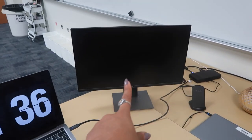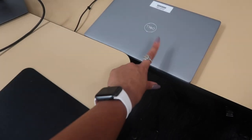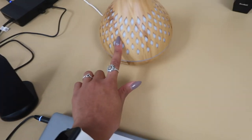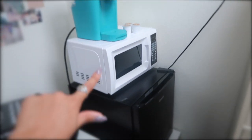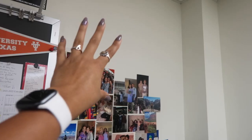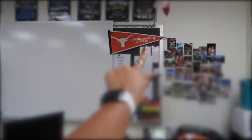My setup, so I have my monitor. I do prefer to work off my personal MacBook, wireless charger, and then my school issued laptop, because there are some things that I have to do using that one. Wireless charger, I have an essential oil diffuser, and then just my phone, printer, general stuff like that. This corner I have fridge, microwave, and my Keurig machine. And then on the wall, I'm working on covering it in photos of friends, family, so I will eventually cover all of those. This chair I got from IKEA, and then of course, gotta have my Longhorns, hook 'em horns. Board is just general info, and then my Longhorn banner.